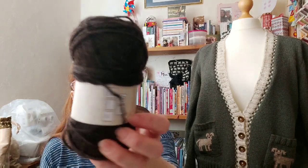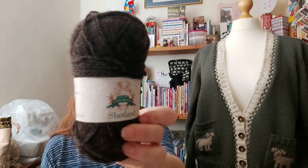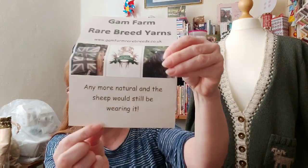Anyway, for the eyes and the little mouth, I got it from the same company, Gam Farm Rare Breeds, and this one is 100% wool, reared, sheared and spun in Yorkshire. A beautiful, look, there you go, a beautiful brown. Now, as I said, I have actually found their info, and it's any more natural and the sheep would still be wearing it. I thought that was quite comical.